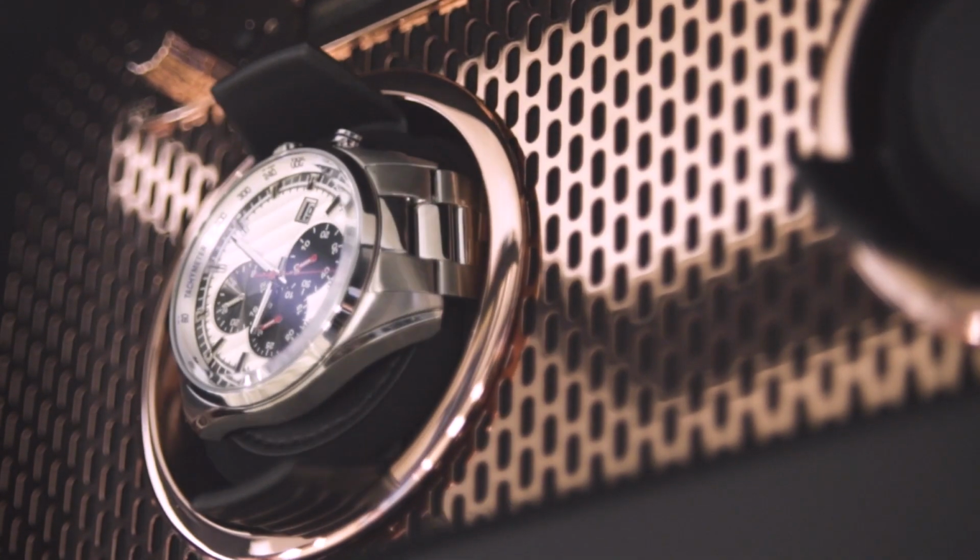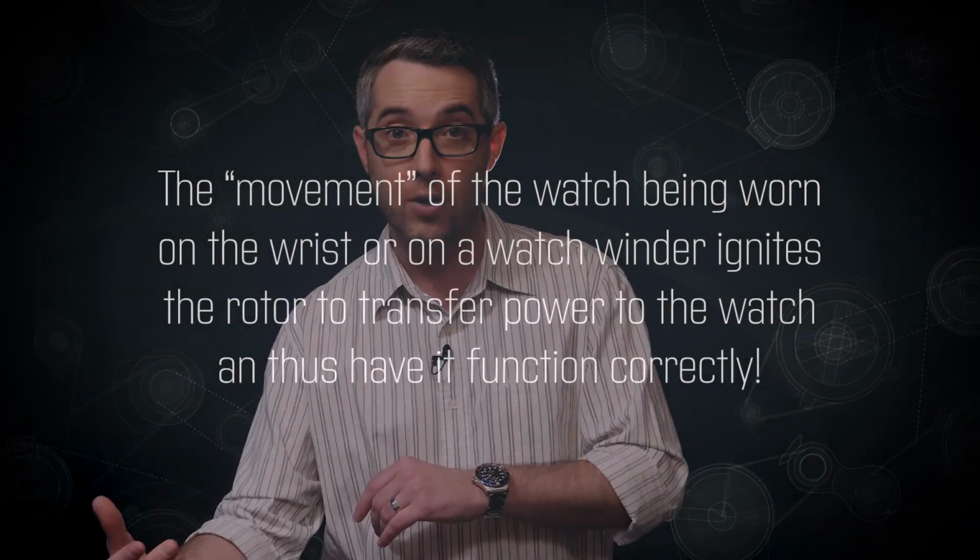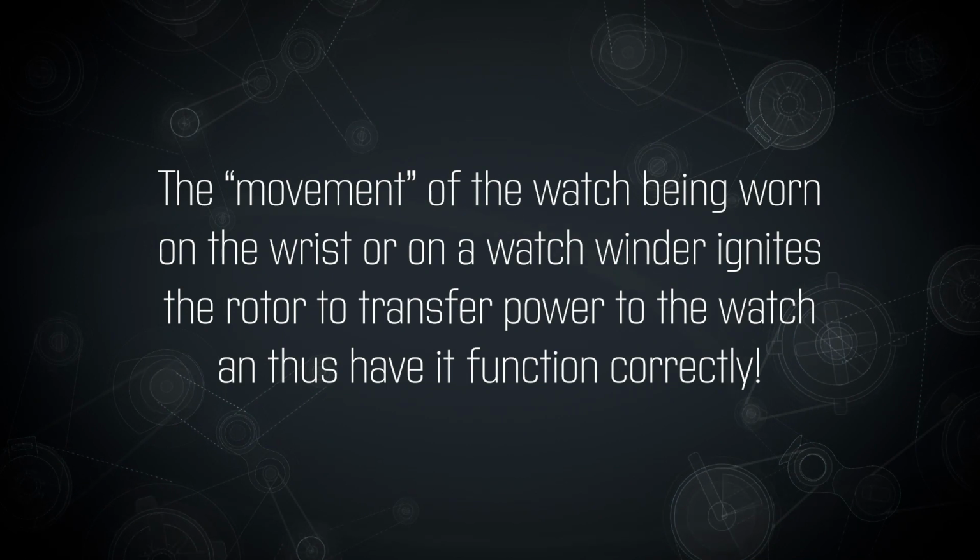Next, evolving from the manual movement, we have the automatic watch movement. This movement is a mechanical movement that winds itself while worn on the wrist, or an automatic watch winder, thus eliminating the need for daily hand winding. The movement of the watch being worn on the wrist, or on a watch winder, well, that ignites the rotor to transfer power to the watch and thus have it function correctly. However, if not worn for some time, the watch will stop ticking and require a manual winding.